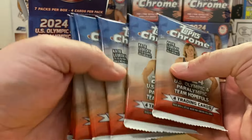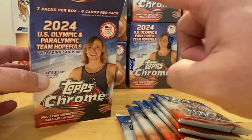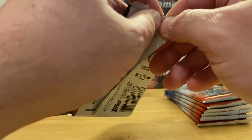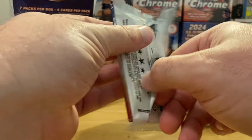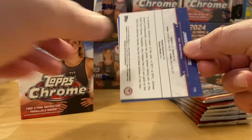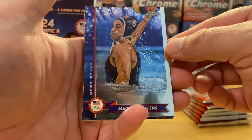So let's see. We got 7 packs. There's not many cards. 28 cards total, which is not awesome. But the chrome, they look great. So far, we got a really cool relic from one of the gymnasts. And we're going to see how we do here. I should get one hit. Should have two pink refractors.